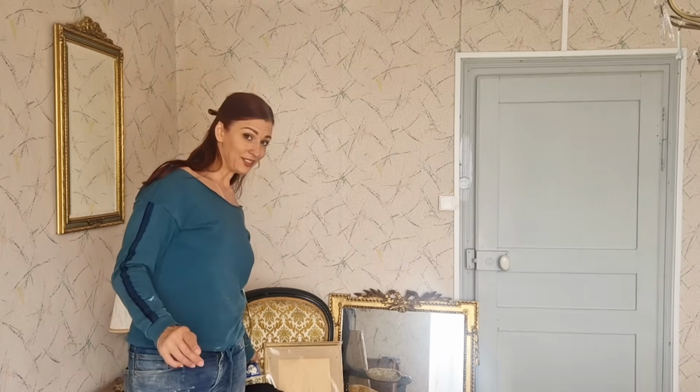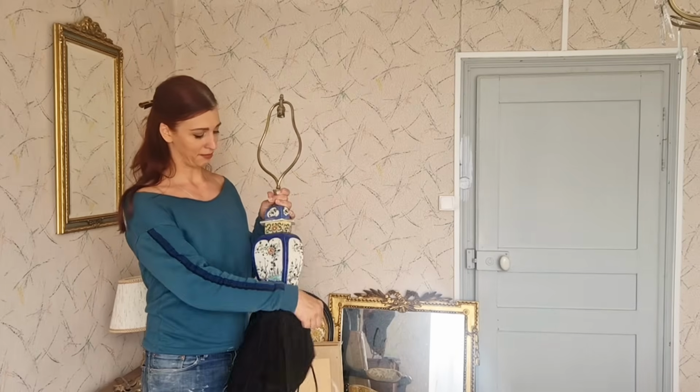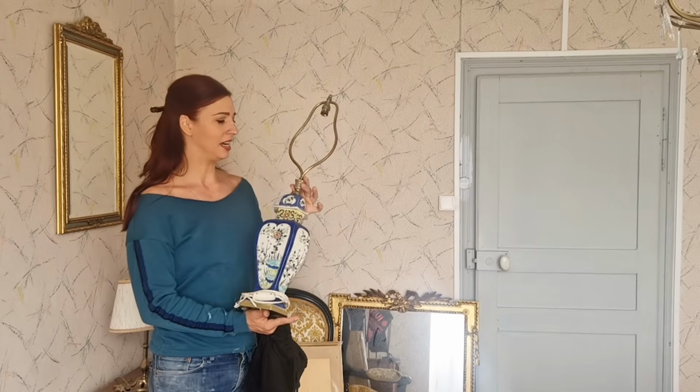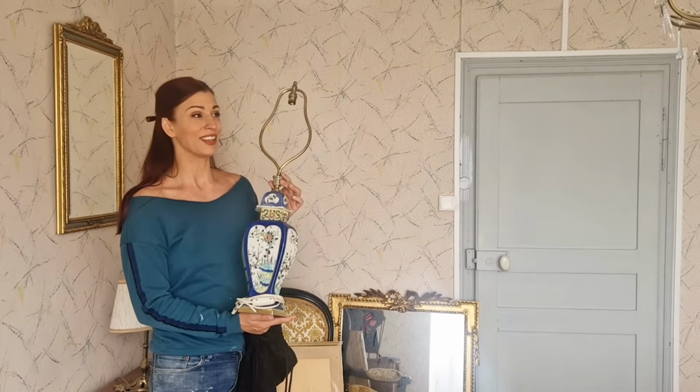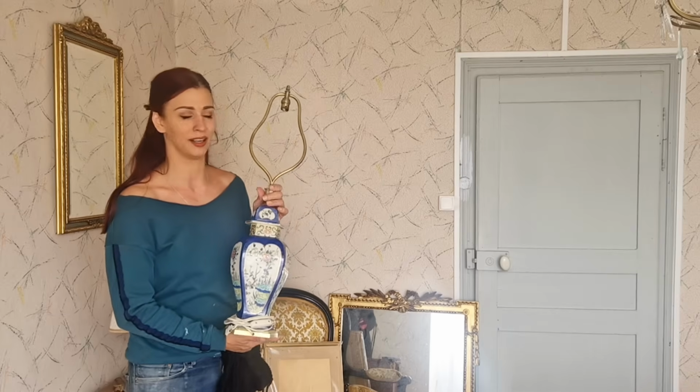So obviously I've got a giant mirror, which I do have an idea where I want to put it. I'm going to put it there and show you guys it in place with my idea. I don't know if it's going to work, but it's an idea. But I also got at the brocante this beautiful lamp for 20 euros. I'm obsessed with it, and I have no idea where it's going to go. So I think what I'm going to do is just walk around the whole house and put it in different rooms and see if it catches my fancy anywhere.